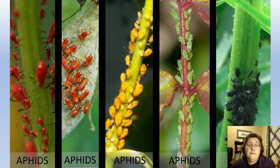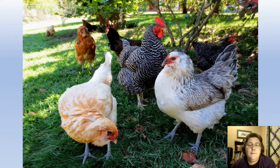The last sapsucker I'm going to mention is the aphids. They come in a multitude of colors, with each different type attacking a different type of plant. One good thing about the aphids is everything likes to eat them. They are like the chickens of the insect world.